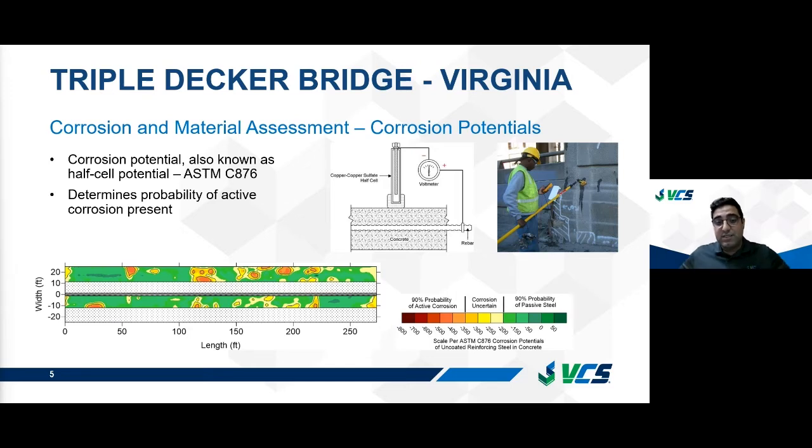And if the potential difference is very high, then those areas are mapped out. And again, that's another tool that we can use to identify areas of high active corrosion probability. The image on the bottom left shows a map that was put together after the test was completed, and the figure on the bottom right shows the scale we use to interpret the data. Any areas that are more electronegative than negative 350 millivolts have a high probability of active corrosion present.